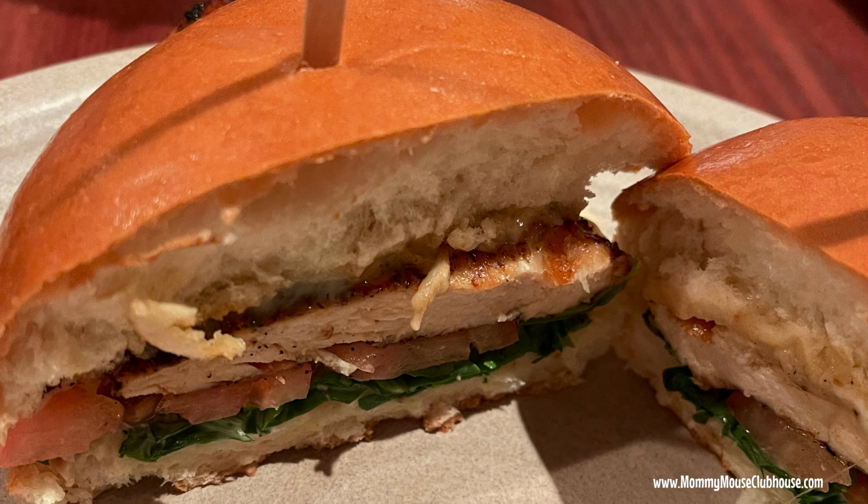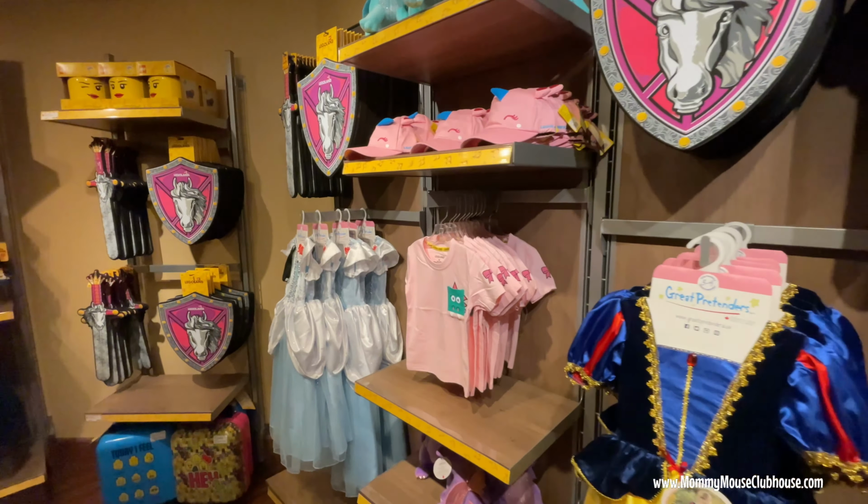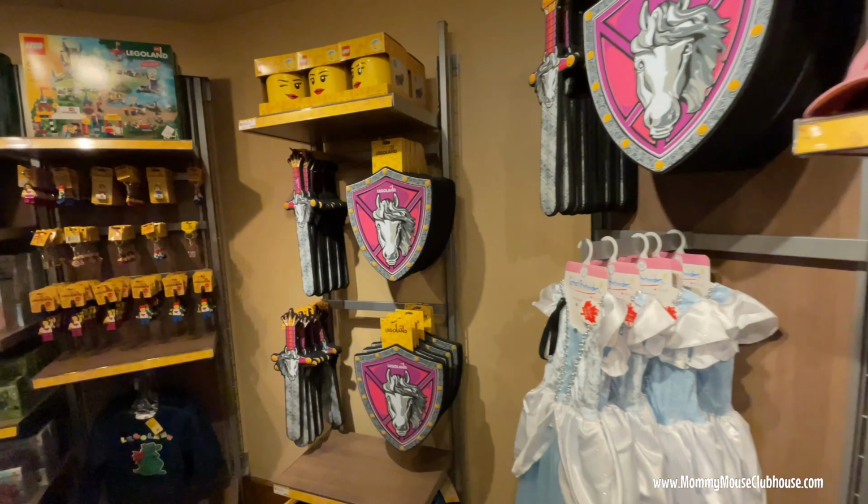The Castle Hotel has a small gift shop next to the Dragon's Den. There were plenty of Lego souvenirs as well as a few food and beverage items.